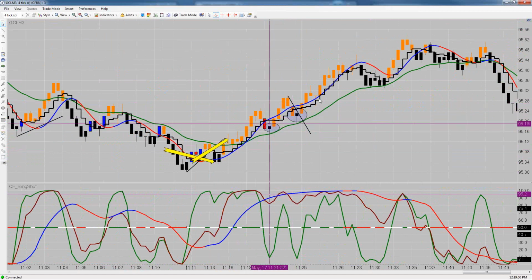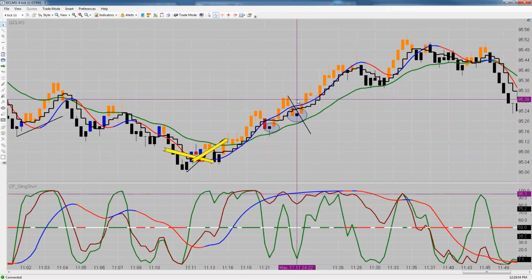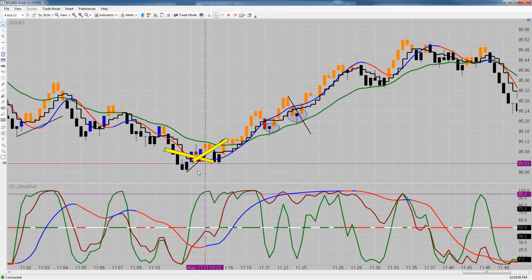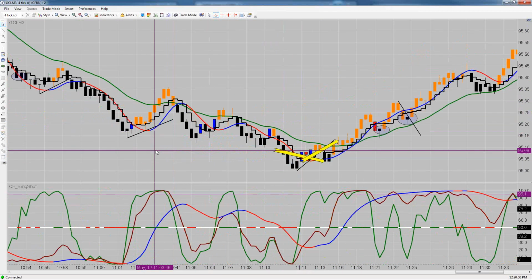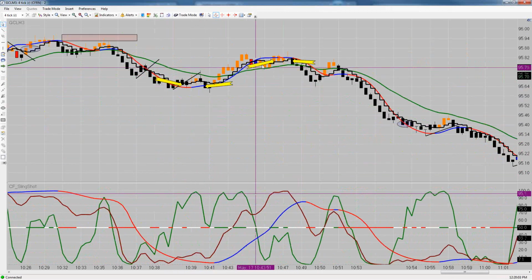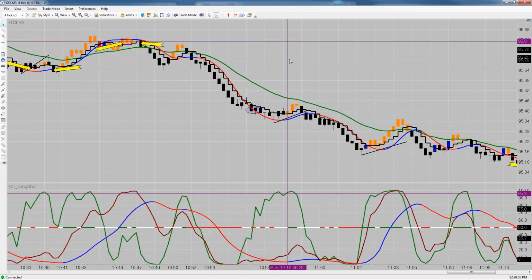I tried to get into both of these trades, and I didn't fill on either one. That frustrated me. And I say it frustrated me because either one of those would have brought me back to break even or even positive. I took a short trade over here, and I took a break even on it. I took a long trade over here. I took a break even on it.